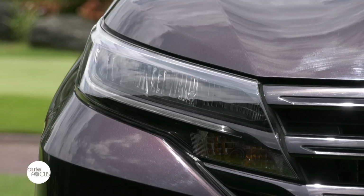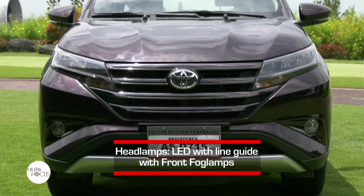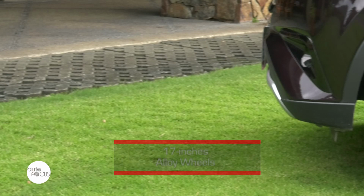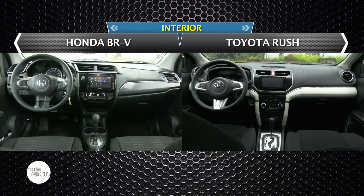On the other hand, the Rush bears some of the standard styles of the other cars in Toyota's lineup. The front fascia comes with LED headlights with integrated LED daytime running lights that blend with the grille. Moreover, it comes with 17-inch alloy wheels. Let's head inside the cars and check out their respective offerings.